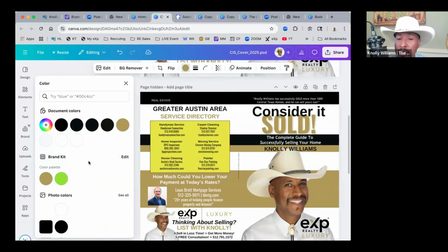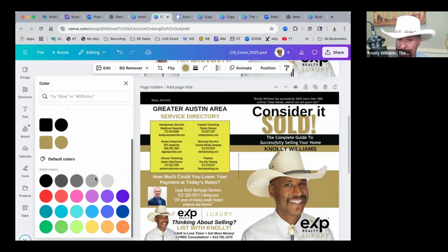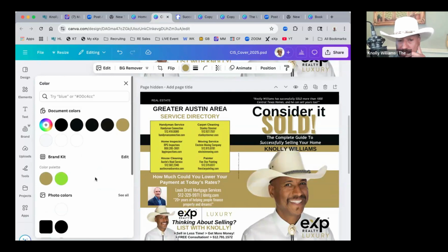You can add any color to your brand kit. And we call it a brand board in the industry. And then you can use the same colors over and over again in your color schemes.